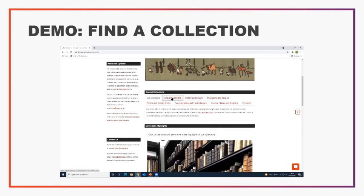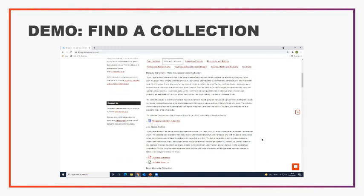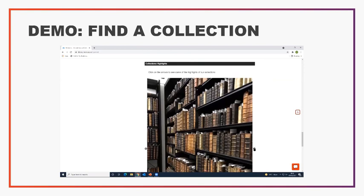Clicking on the link will show you an alphabetical list of the collections that fit with that subject area. You may also see a Word document, an Excel file, or a PDF that will give you a list of the content of the collection. At the side of the page is the News and Updates column, where we can update you on visiting hours and other updates. And at the bottom of the page, you'll find a gallery showing some of the highlights of our collections.